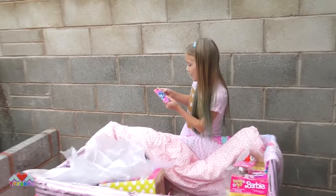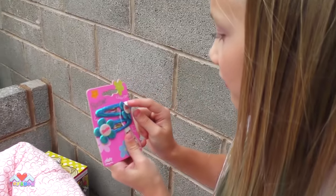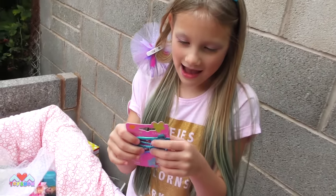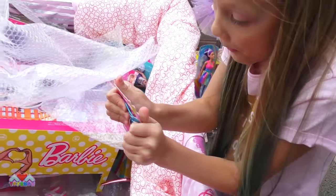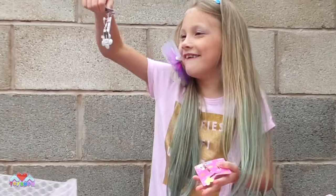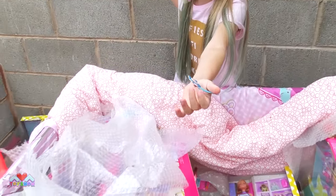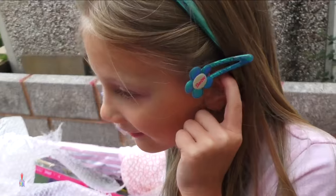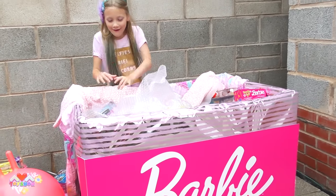Wow, look at this Barbie hair clip. And it's glitter clips. Ooh, this is pretty. Let's put them in. There we go. You can put one in, guys. I'm gonna put one in. Can't wait to see what else is in the box.